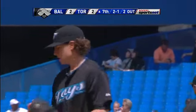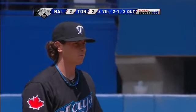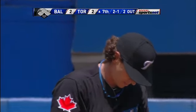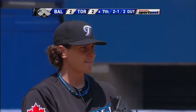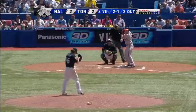I would say that Zach Stewart has been in control of his game today. Come up to the big leagues from Double A, make your first major league start, pitch into the seventh inning. Not a manager in the world who wouldn't take that. Give yourself seven innings, give yourself a chance to win the game.